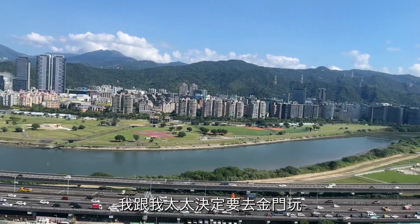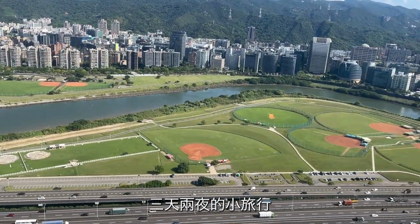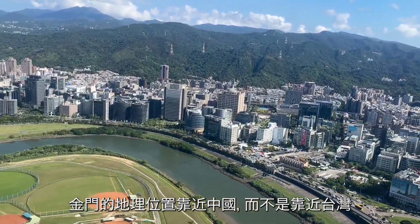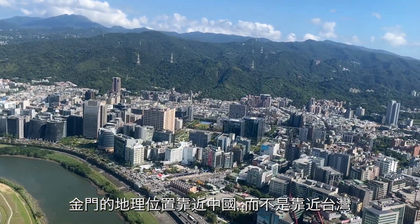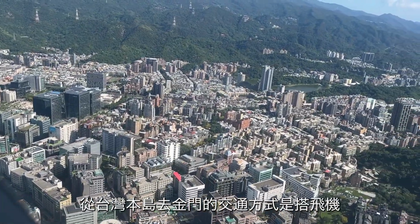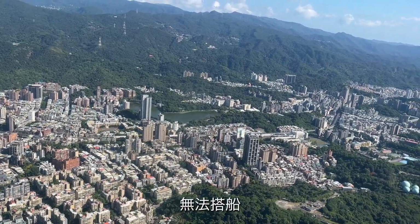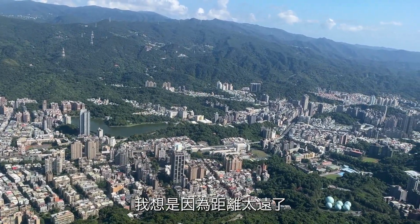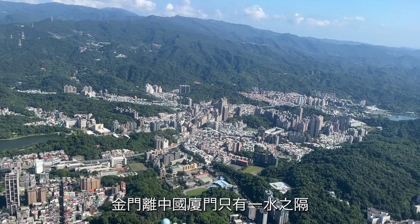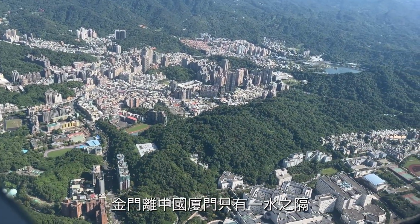The missus decided that we were going to go to Kinmen for a short break, just for 3 days and 2 nights. And Kinmen is geographically closer to China than Taiwan, but it does belong to Taiwan. And the only way you can get there from the main island of Taiwan is by flying. You can't take a boat. I presume it's because it's just too far. And Kinmen is just over the water from Xiamen in China.